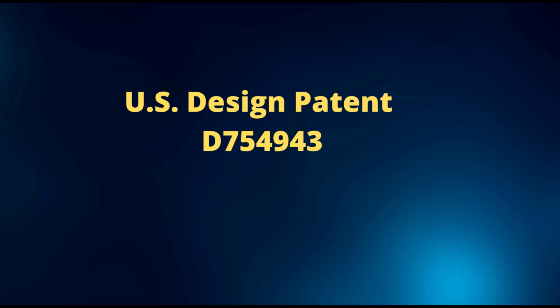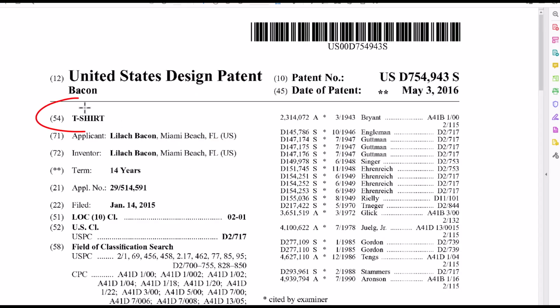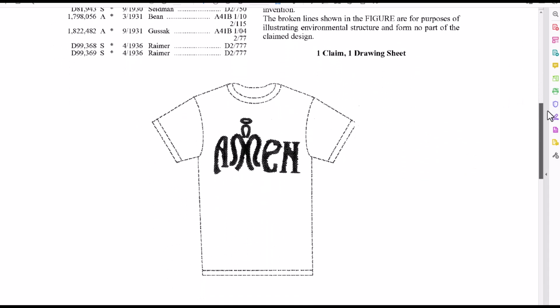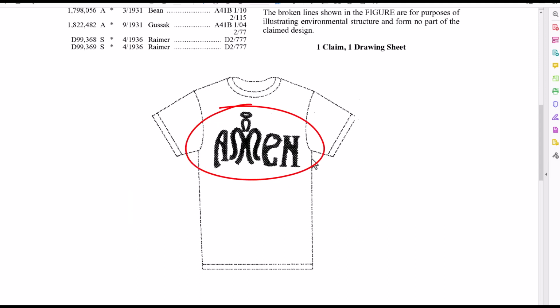Okay, so next we're going to move on to 3 other US design patents where only the graphics portion is claimed. And the first one of these is US design patent D754943. So again, you can see that the subject matter of this US design patent is a t-shirt. And here, there's only one drawing sheet, only one figure. It says the sole figure. And you'll also see a broken line statement here that says, the broken lines shown in the figure are for the purposes of illustrating environmental structure and form no part of the claimed design. So the entire t-shirt essentially is shown in broken lines, so that portion of the design is not being claimed. And it's only the graphic portion that is actually being claimed. So this actually, at least in my mind, yields broader coverage or protection.